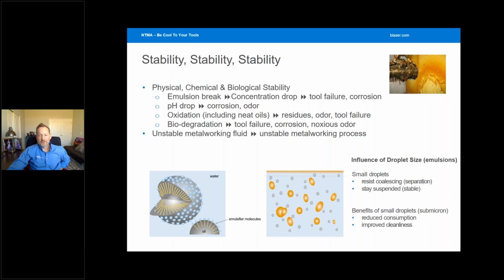So a little bit more on the droplet size here. We're looking at oil and water emulsions. Oil, again, doesn't dissolve into water. It forms a droplet. And that's due to the emulsifiers used in the metalworking fluid formulation. So the amount of emulsifier, the type of emulsifier, in combination with the type of oil, and the amount of oil that's in the formulation. So the idea is to create very small droplets. And the reason why is there's a repulsion force created by the emulsifier. And that keeps those droplets separated.